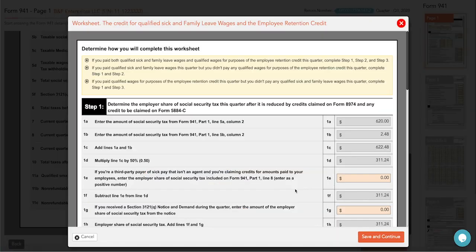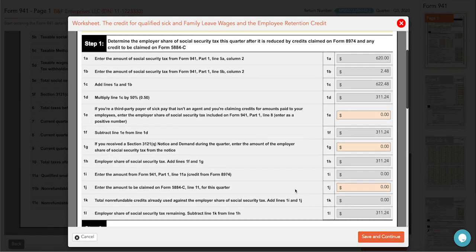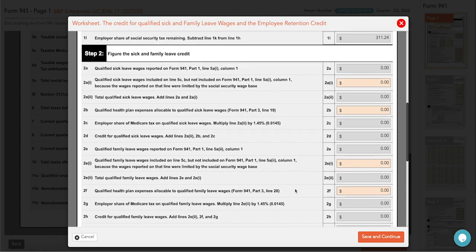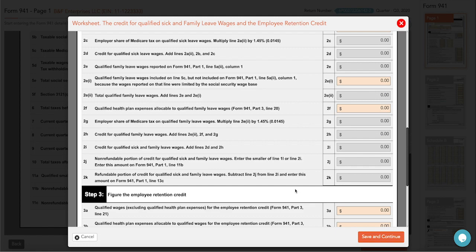The end result of Step 1 will be the remaining employer's share of Social Security. This amount can then be further used for deductions in Step 2 and Step 3. Step 2 applies to sick leave and family leave credits. This section will assist filers in determining what amounts of wages are eligible for refundable tax credits and what amount is non-refundable. Step 3 refers to the employee retention credit.